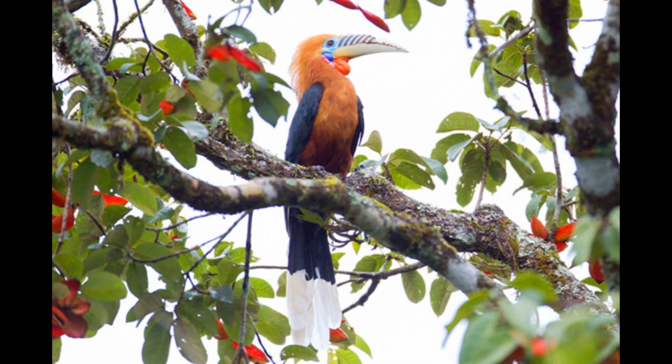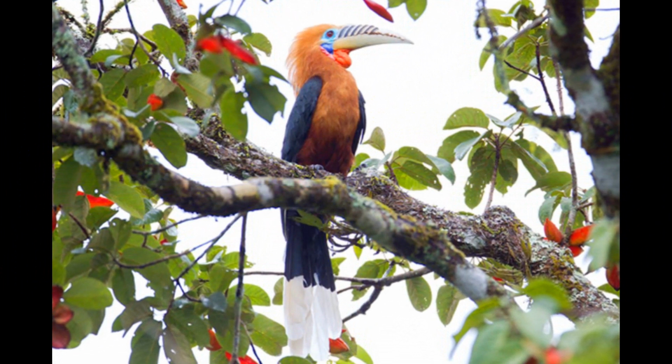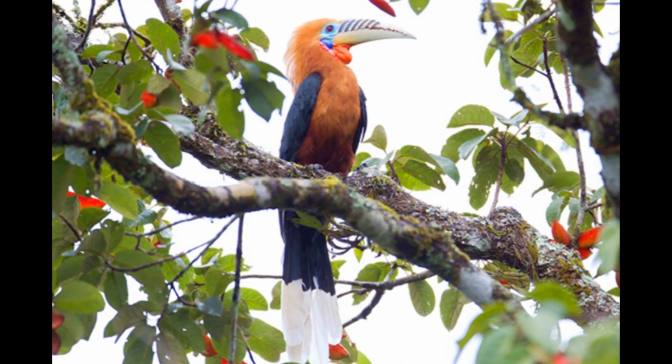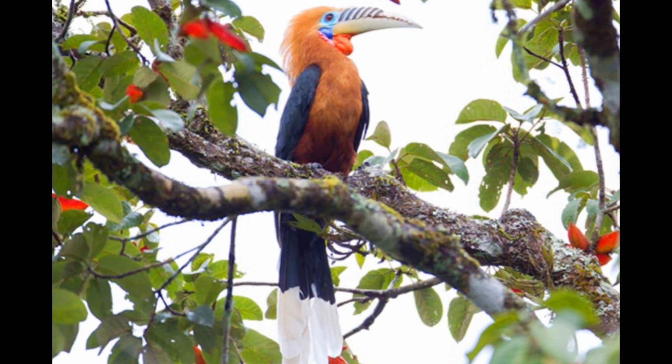Rufous-necked hornbills are important seed dispersers in their ecosystems, as they consume a wide variety of fruits and then disperse the seeds through their droppings. This helps to maintain the diversity of plant life in the forest.